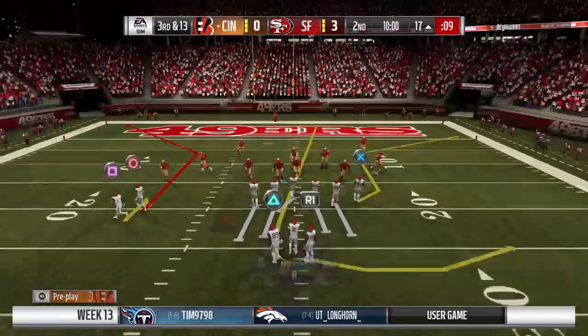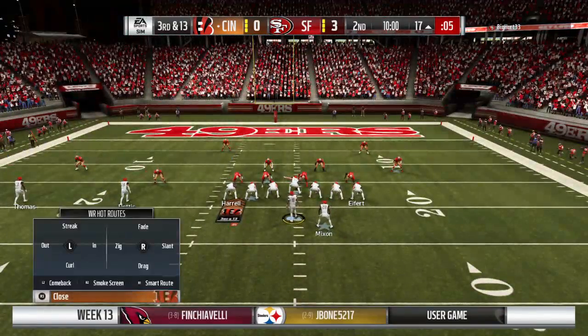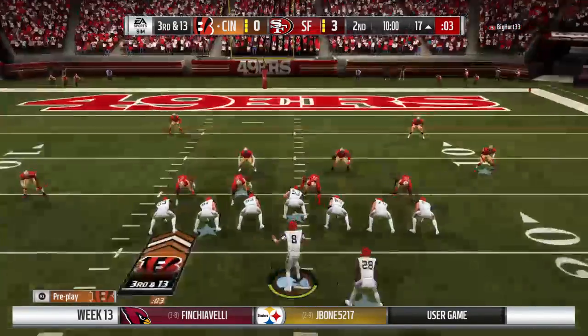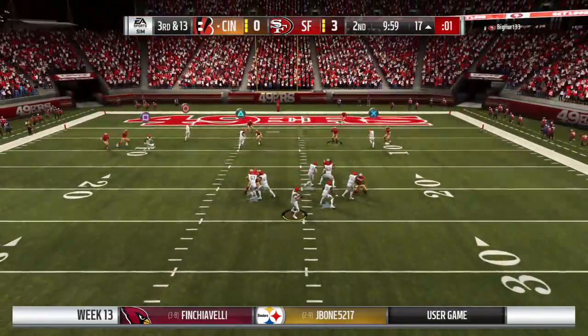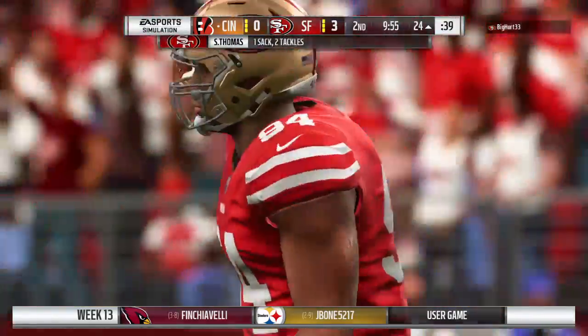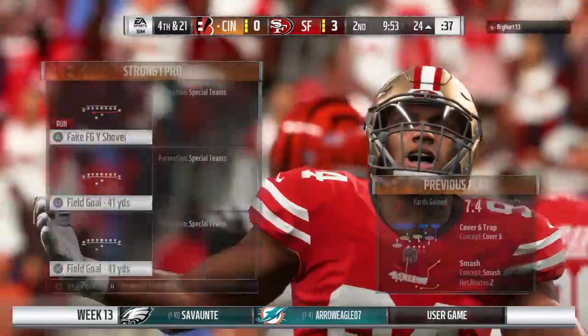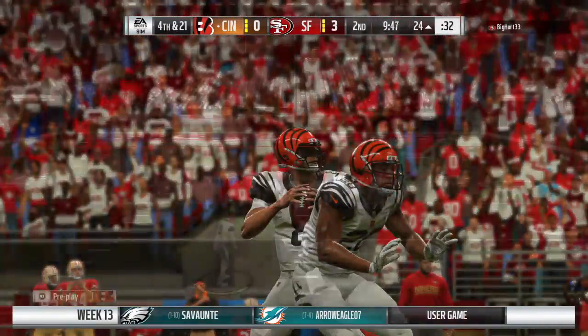Ninth play of the drive coming up, and certainly not an easy one on 3rd and long. They just get the play off. Now Mariota. And pressure gets to him again. Solomon Thomas in there to get him for sack number 9 now on the year.